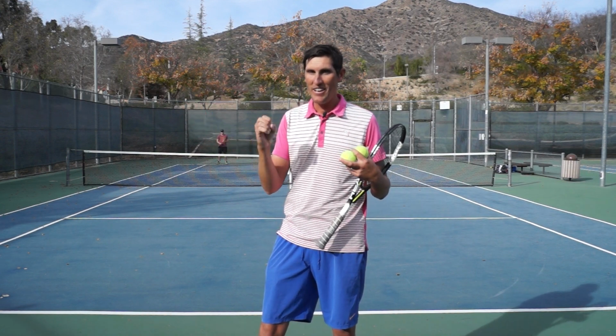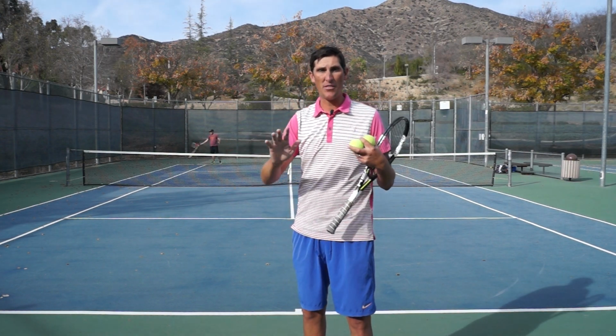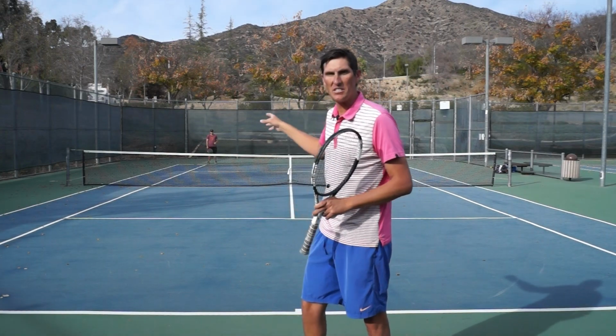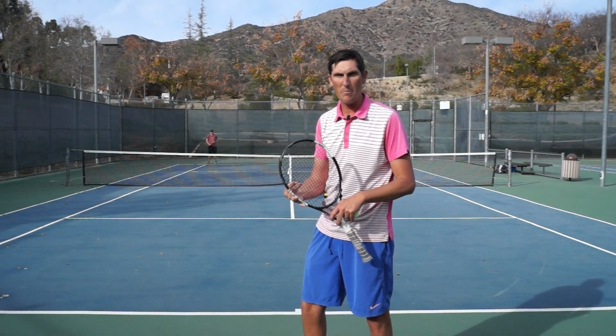Now, I will say this, that study also showed that far more winners were hit off the second serve off that forehand side. So don't get scared off this stat simply because when you do go out wide, more winners are hit, okay? So the tee is still a very viable option. Lower net, into the backhand.